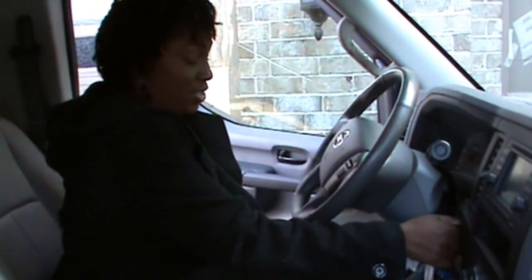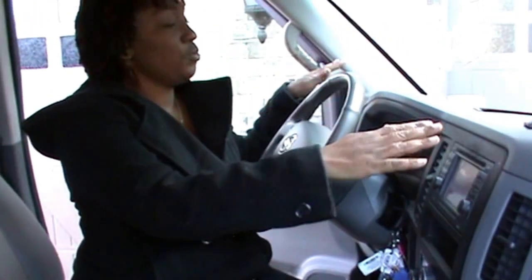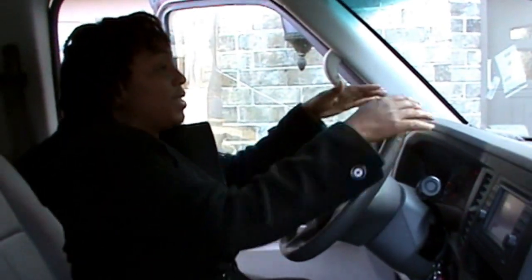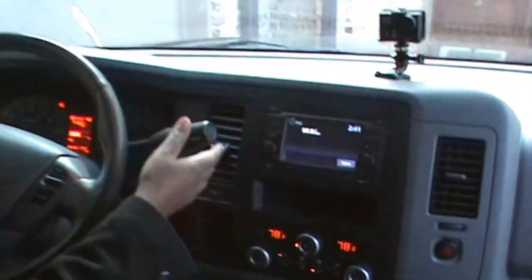Okay, so I'm just going to start it up because first of all, it's cold outside. So you hear that, you kind of hear the power in starting this truck up. Again, that V8 definitely makes a difference with the power of it. So just kind of showing you the front and the inside. The dash is really high, so this is kind of blocking your sight view, so to speak, so you are sitting up really high. It comes with a backup camera, so I'll just show you that.